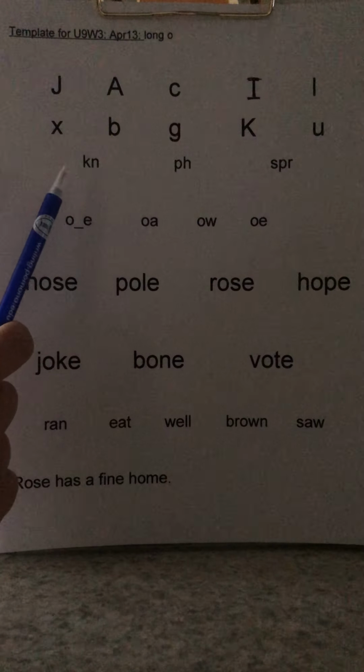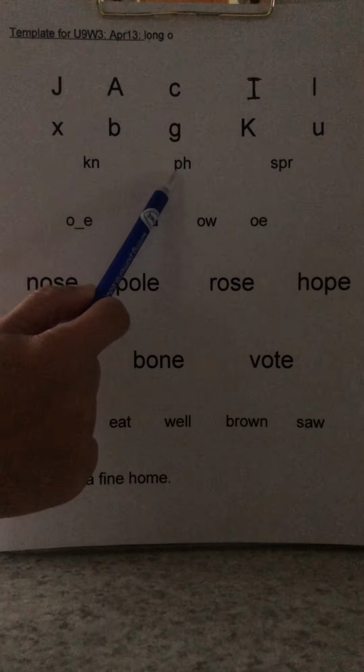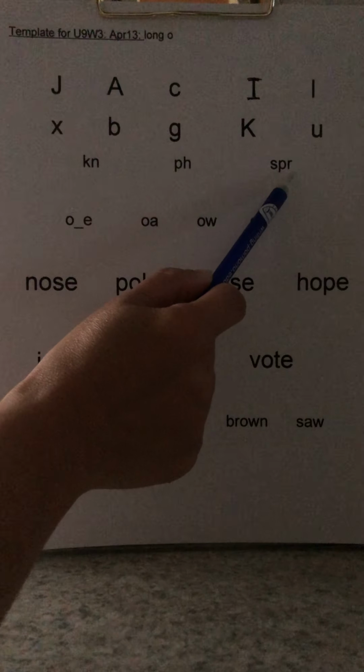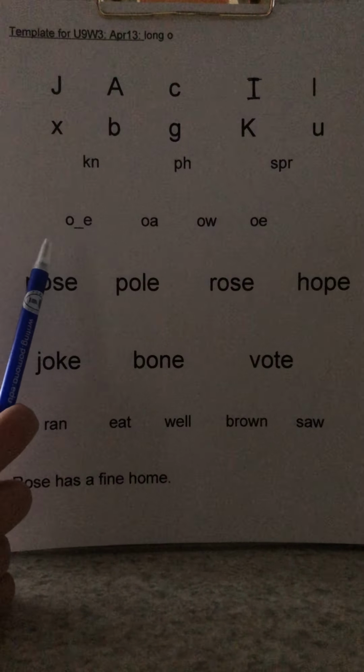Next, I can blend digraphs. Ready? Sound. Now, these letters make the long O sound.